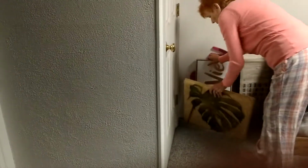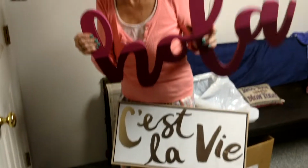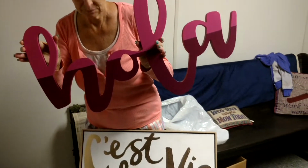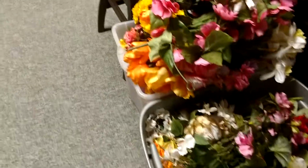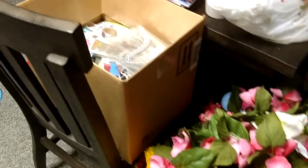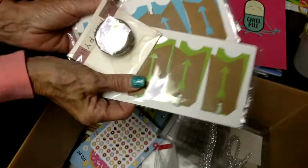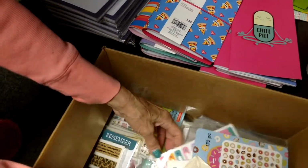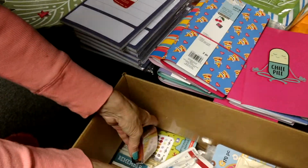So we have signs over here. Signs. Sorry. Okay. We have 2 tubs of florals. A lot of tulips, a lot of spring, summer flowers. We have a box full of stickers, tags, washi tapes, journaling books, ink, deco runners, everything.